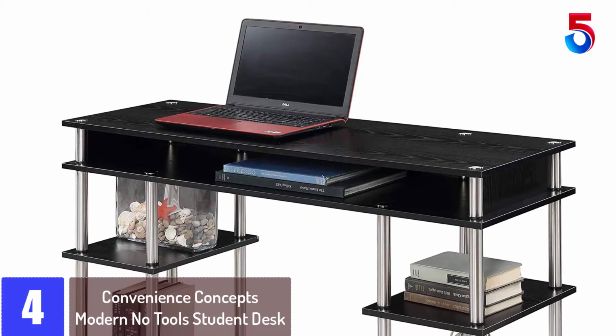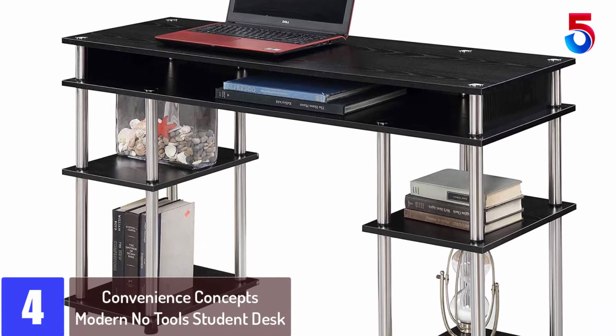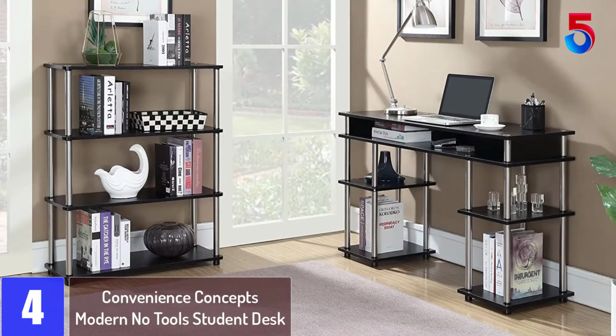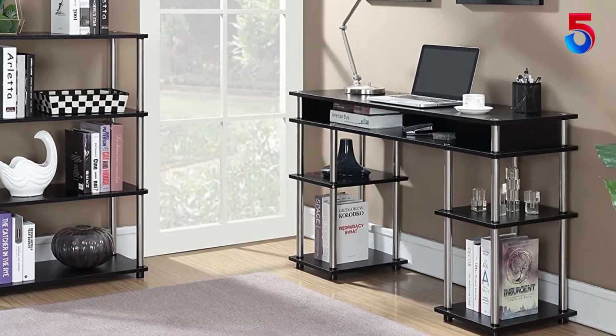At number 4, Convenience Concepts Modern No Tools Student Desk. If you're after extra storage space that can accommodate your entire PC setup, then the Convenience Concepts Student Desk may be the one you're looking for. Function and style meet in this affordable desk.